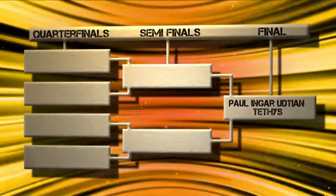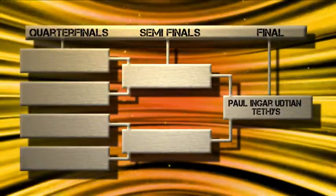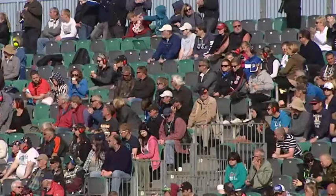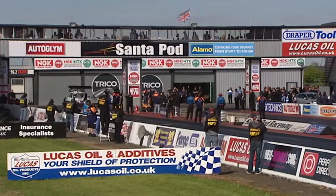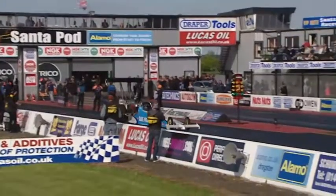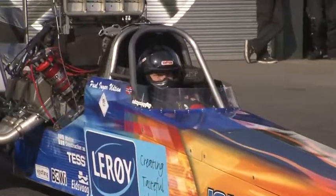Next class up then, it's top methanol dragster, and we're straight into the finals. Paul Inge Utjen from Norway up against the rookie from England, that's Tethys. Well, into the burnouts they go. Here comes Tethys, but perhaps no burnout for Tethys this time round. He's having a dream weekend so far. This is Paul Inge, all the way from Norway.